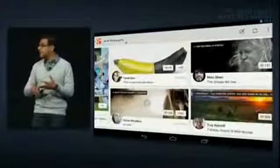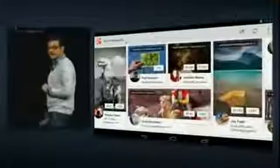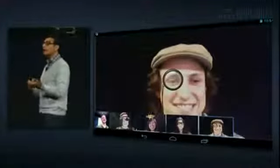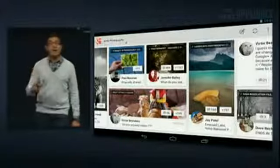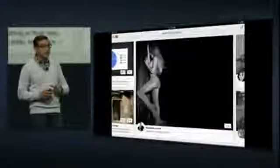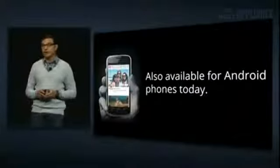Photos, text, videos, all have a distinctive look, so it's easy to know what someone is sharing at a glance. Google Plus Hangouts will automatically switch video based on whoever's talking. Everything we've just shown you is launching on the iPad as well, coming soon. Looks just gorgeous on that Retina display. Also available for your phone.